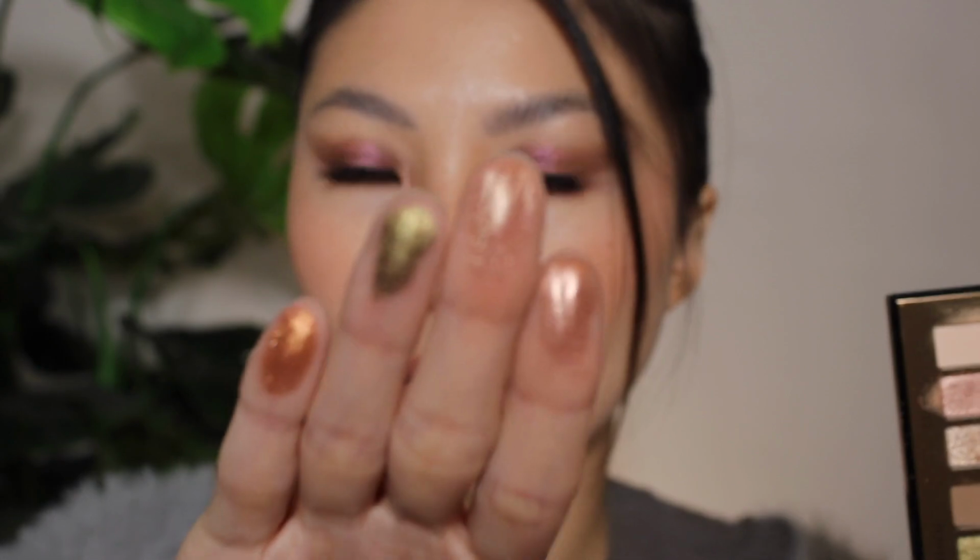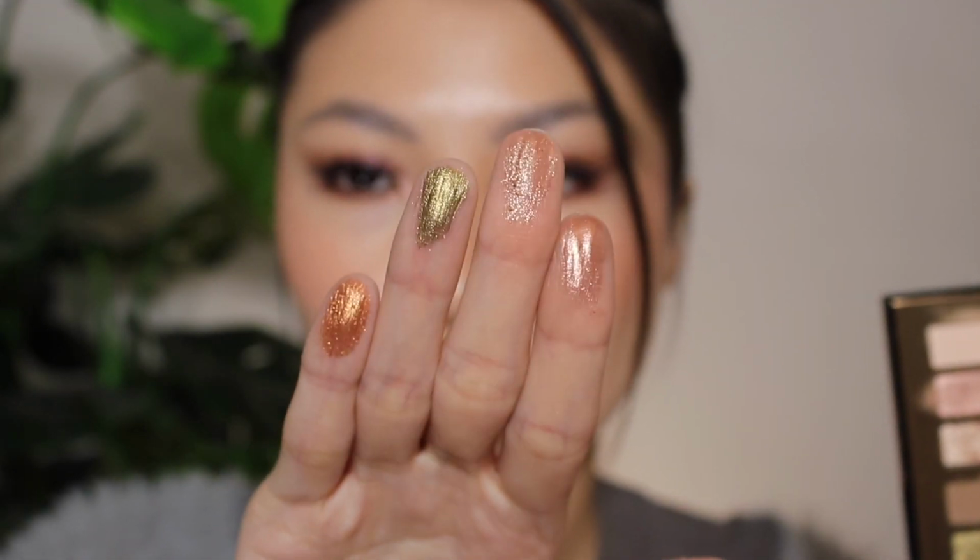I really love these shades so much. They're just so flattering on the eyes. Definitely think that she nailed it. I gotta say, this is like a favorite palette of hers. I do feel like if you want to try Charlotte Tilbury eyeshadows, this is a really good way to sample out the palette.